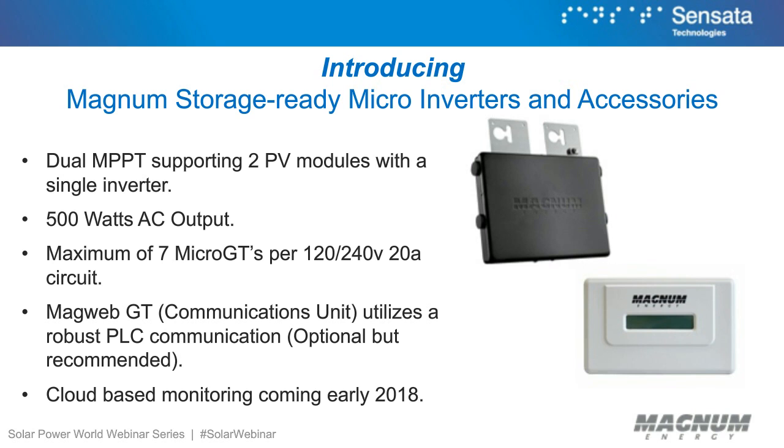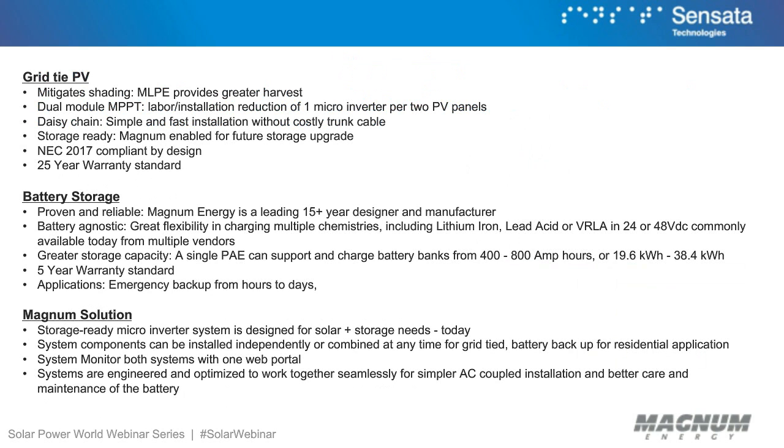All right, so I'm not going to read this slide to you because it's basically an overview of everything we've talked about and things that we're going to continue to talk about. Just wanted to put this in here so that if you're downloading this presentation, you can have all of the bullet points here. So at this point, I'm going to pass it over to Alan, and he's going to talk a little bit about the battery storage aspect of this.